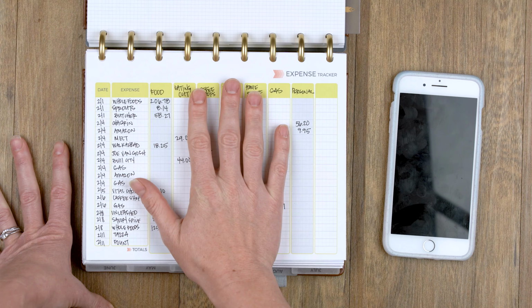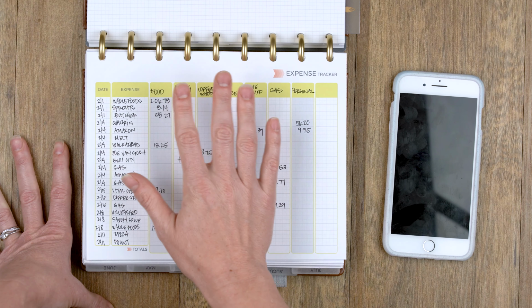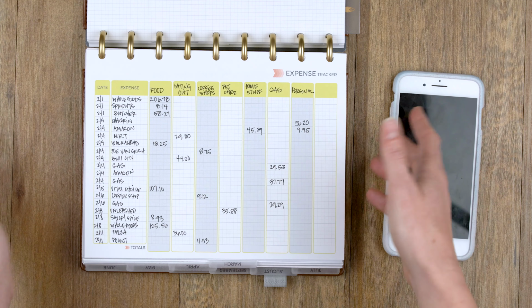So I don't use this for bills. You're not going to see rent in here. You're not going to see utilities, insurance, things like that. Again, the purpose of this is for variable spending like groceries and gas and things like that.